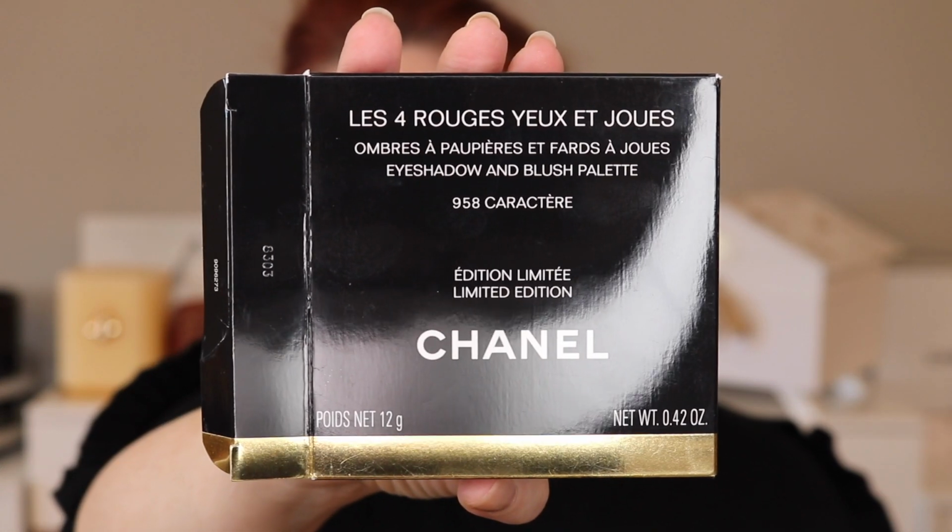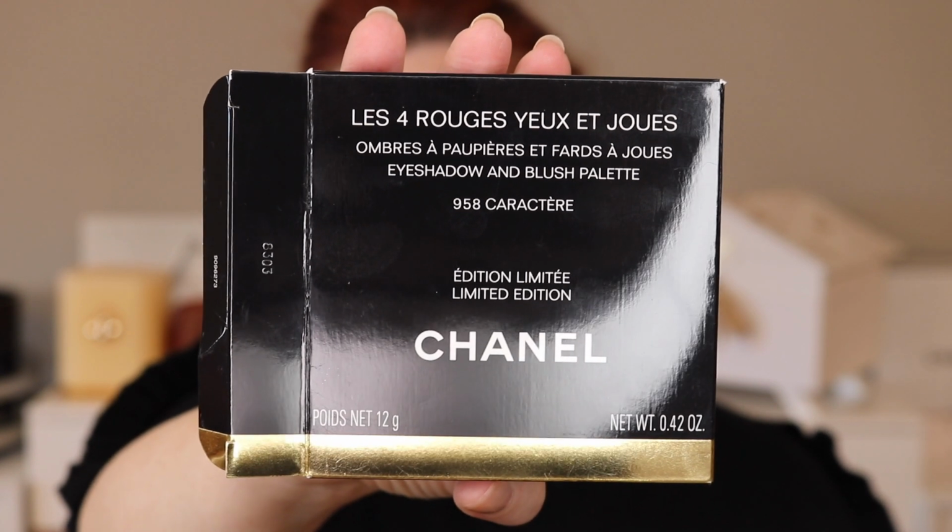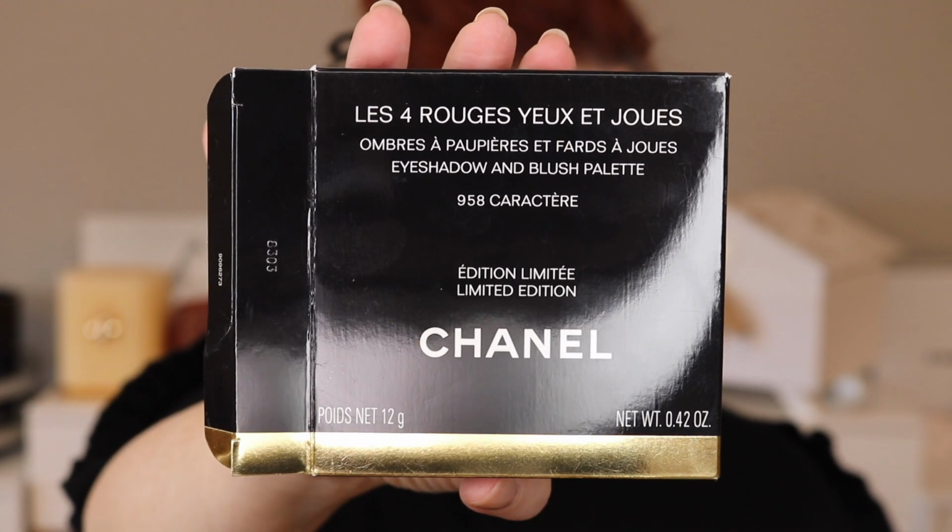So these are called eyeshadow and blush palettes. It says it right there on the front packaging. It's not like it's ambiguous. It says eyeshadow and blush. So it's meant to be both. Absolutely, if you're somebody who likes the shades, the swatches, yeah. If you like those peachy, pinky, rosy shades, sure, put them on your eyes.